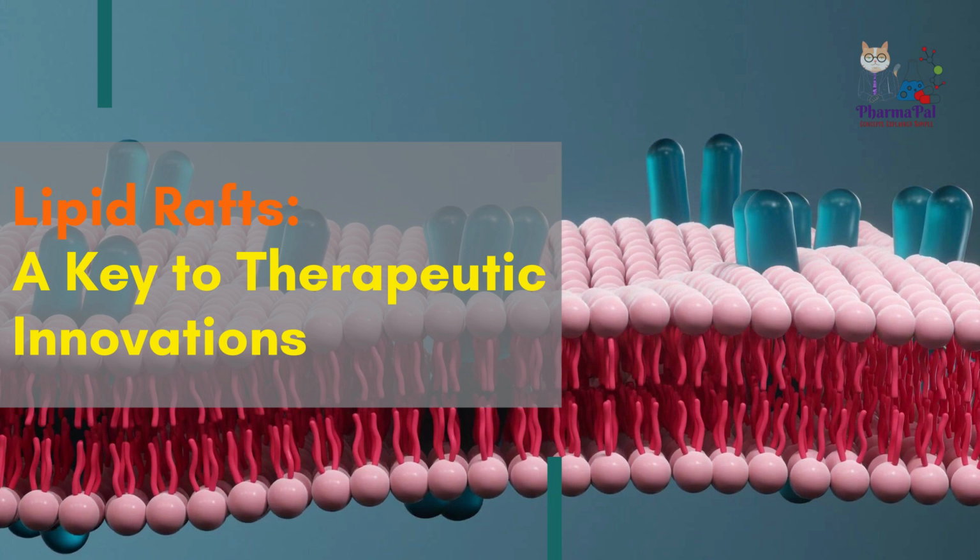That's pretty impressive, right? Next, we have LXR agonists. These compounds activate liver X receptors, which regulate cholesterol transporters like ABCA1 and ABCG1. By increasing the expression of these transporters, we can reduce lipid raft abundance and, in turn, inflammatory signaling. It's like cleaning up the cellular environment.